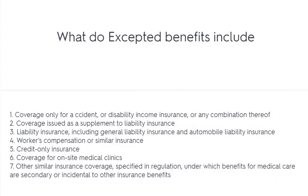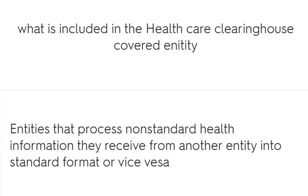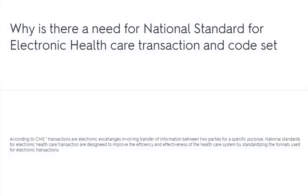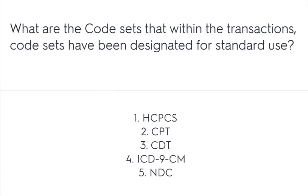What do excepted benefits include? What is included in the healthcare clearinghouse covered entity? Entities that process nonstandard health information they receive from another entity into standard format or vice versa. Why is there a need for national standards for electronic healthcare transactions and code sets? What transactions are used in the national standard for electronic healthcare transactions and code sets? What are the code sets within the transactions and code sets that have been designated for standard use?